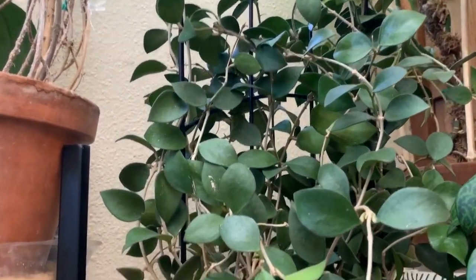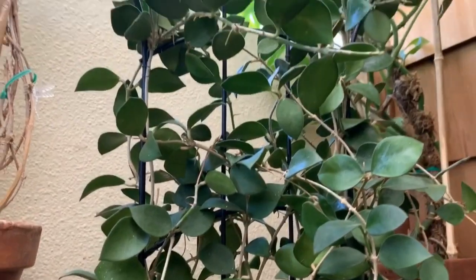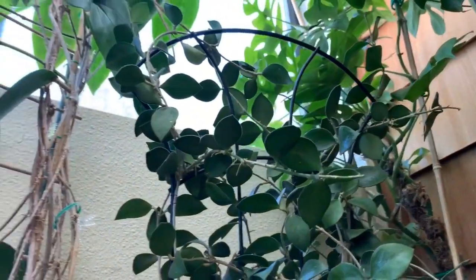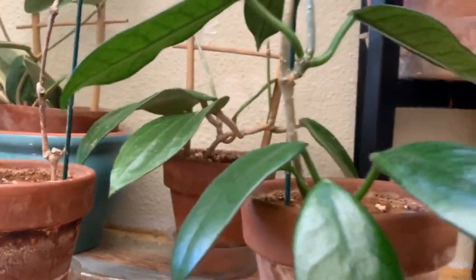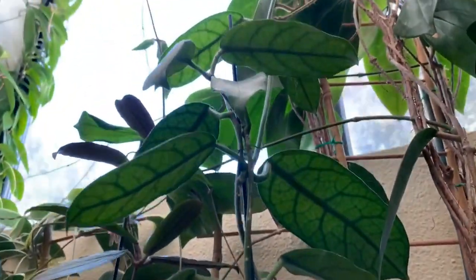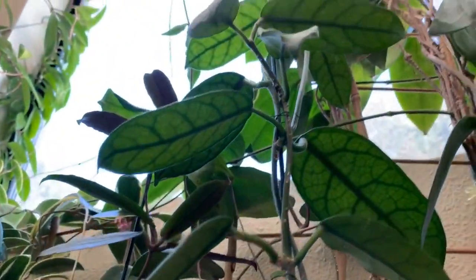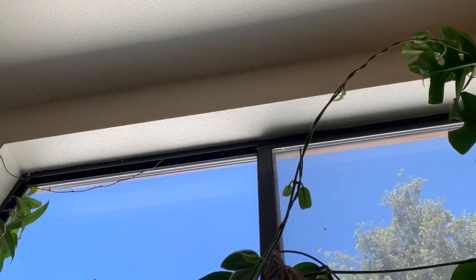So yes, here's my other pot of Hoya vitellinoides. It has bloomed as well last year. So far it's doing nothing, or I haven't really noticed any peduncles yet. This one is my Hoya globulosa. It's putting out a lot of new growth and bigger veiny leaves, and the undersides are actually a bit furry. And you can see that it's going wild.